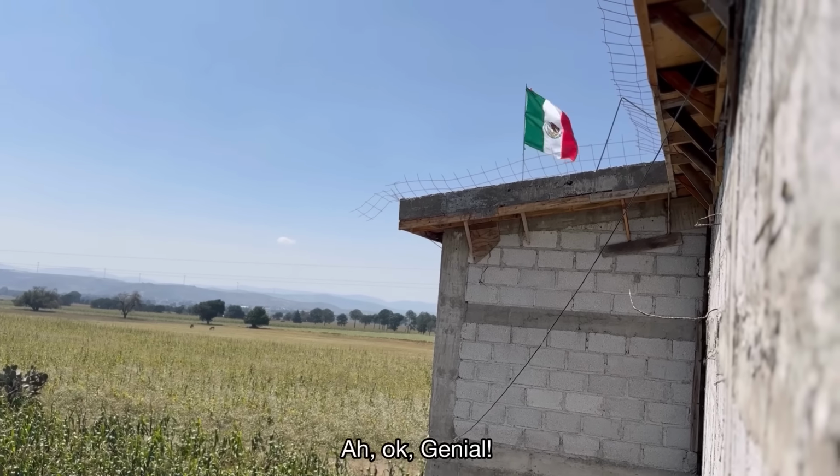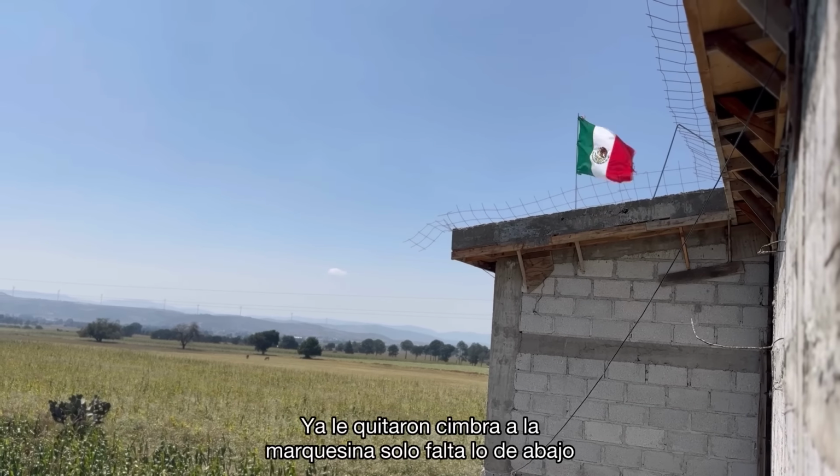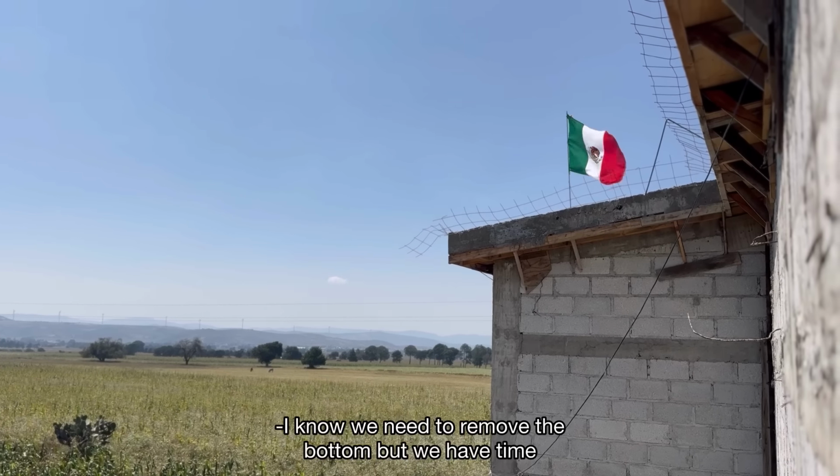Oh, okay, cool. They also took off some of the forms out here, except for the bottom part of the roof. Yeah, see, it just has to completely dry before we take it all off.